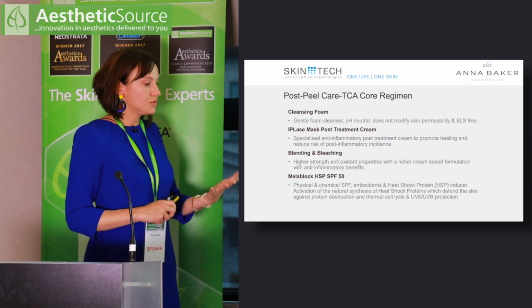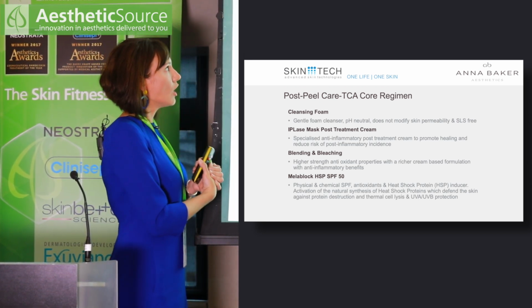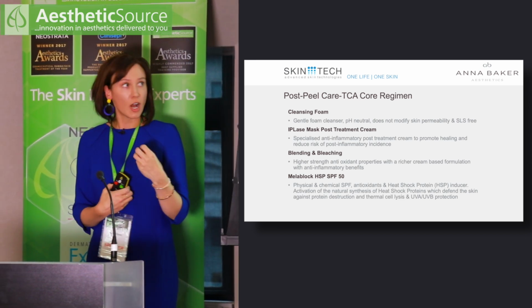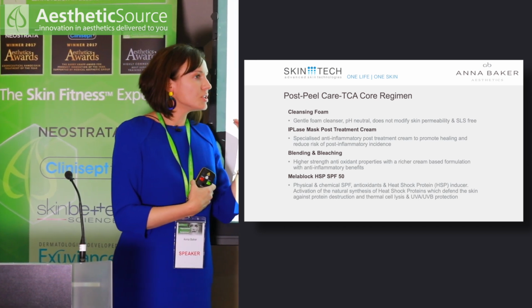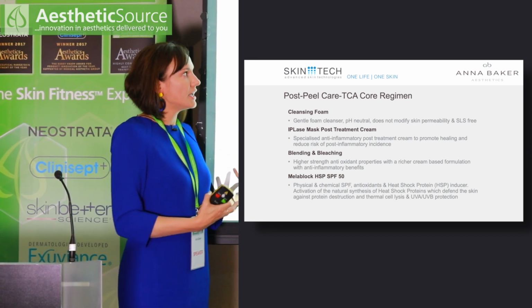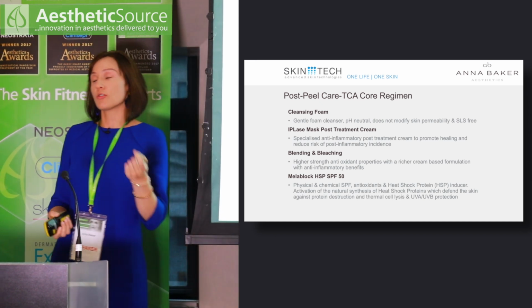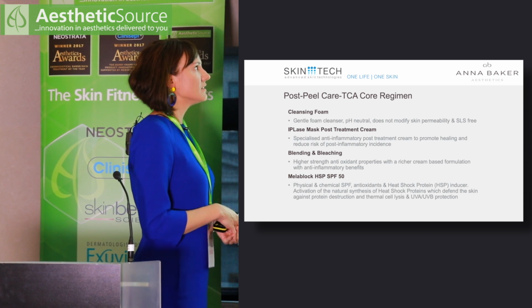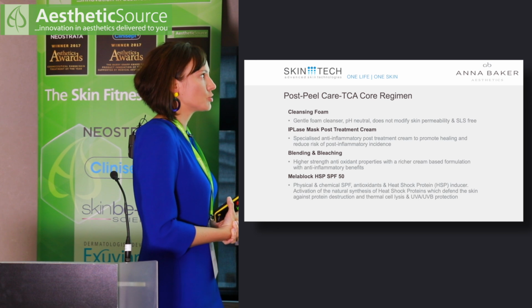Other products that we will use, certainly as part of the core TCA peel itself, and certainly in the days and the weeks after treatment, we have our cleansing foam here, which is pH 5, so it's a pH neutral foaming cleanser that's suitable for any type of skin. And the beauty of it is that it's suitable even for when the skin actually starts to visibly peel. So we don't see any modification to skin permeability. It's SLS free. It has a sodium lauryl oat sulfate core ingredient to it, a little bit of lactic acid and humectant ingredients. We also will touch on and talk about the place for our IP-Laze post-treatment cream.